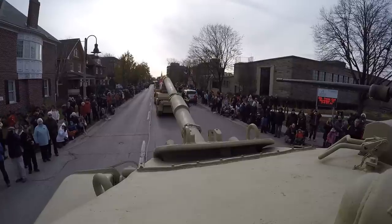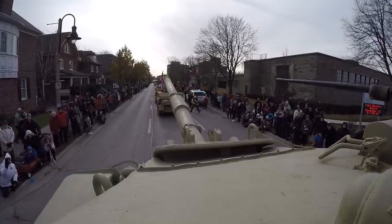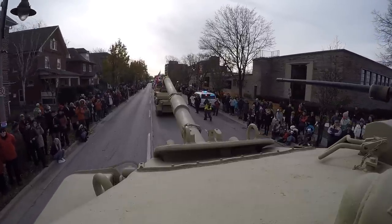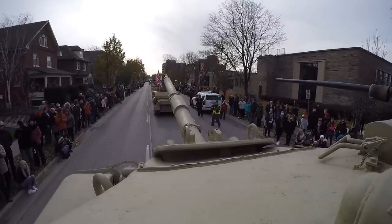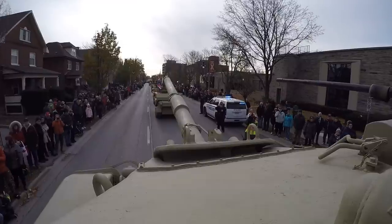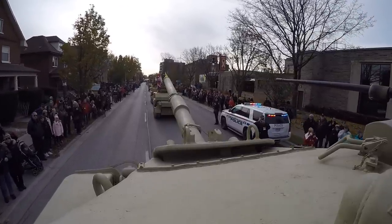How are we doing for clearance on these people on the right? Oh, you're fine. I'm a little bit off center of the vehicle ahead of us. We're so much wider, right? That's okay. It's only a police car. And I'm sure Michael knows his way around. Yeah, you're good.